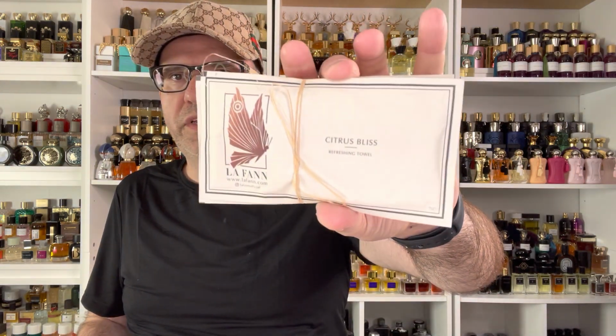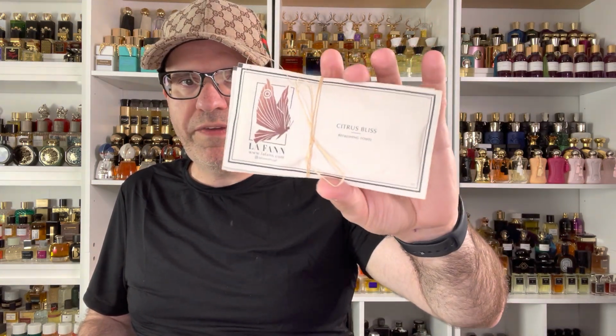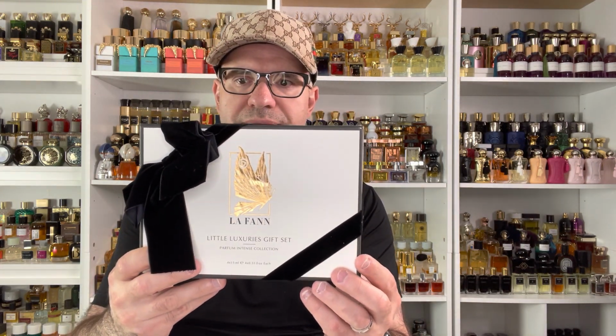This was gifted to me by the owner of the brand. Oh, very nice. We have refreshing towelettes that are in here. These will come in very handy. Maybe I'll give these to my wife to have in the purse so she can have them whenever we need something to wipe our face or our hands and you want to smell good. And then we have this little box set right here.